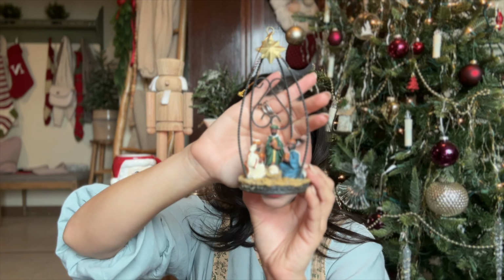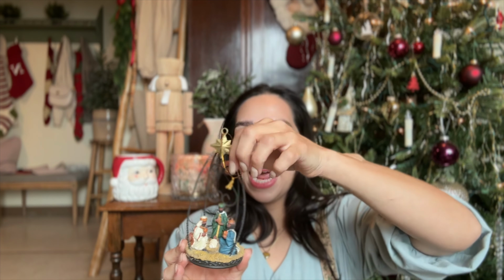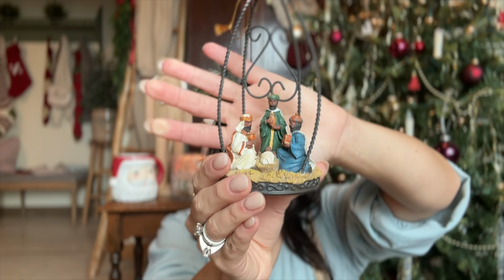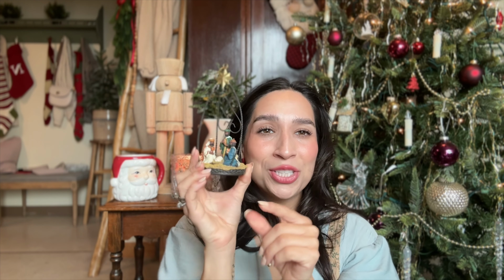I found this really pretty nativity scene. It's pretty heavy. It is made of like ceramic or like pottery or clay, and I just love it so much. It has the three kings and then it has baby Jesus in the middle. I just love it so much, and this is gonna go straight on my tree.